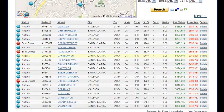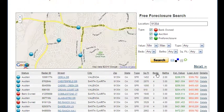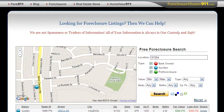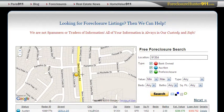If you're interested in auctions, you're an investor, give us a yell. As far as the regular bank-owned properties, we can definitely do the recon on that. We've also been known to send letters directly to the banks to find out what's going on with particular properties, and we've been pretty good at getting answers on those.